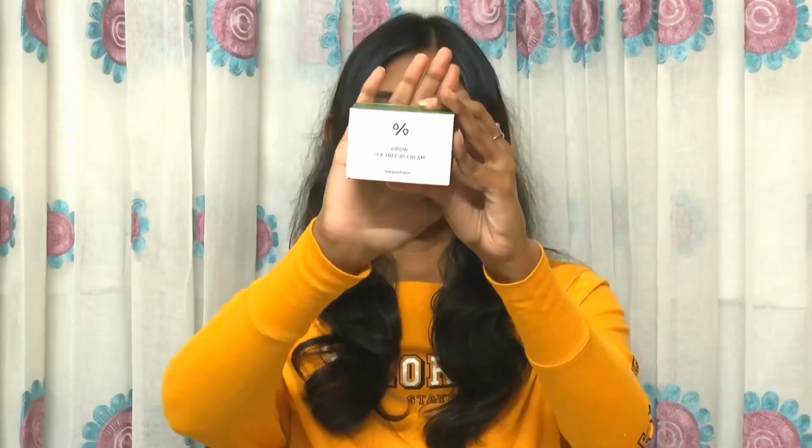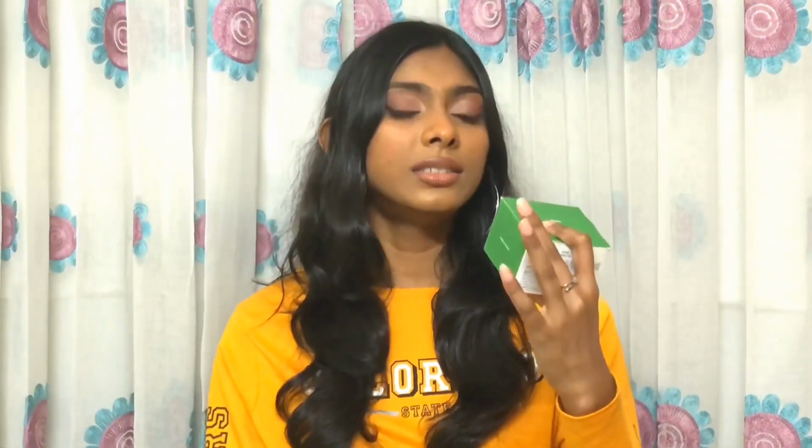Here comes the moisturizer. So the first one I'm gonna show you is the T380 cream by Lee Ji Hum. This one. This is the most amazing moisturizer for acne prone and oily skin, because this one has tea tree, and tea tree is a really effective ingredient on acne.